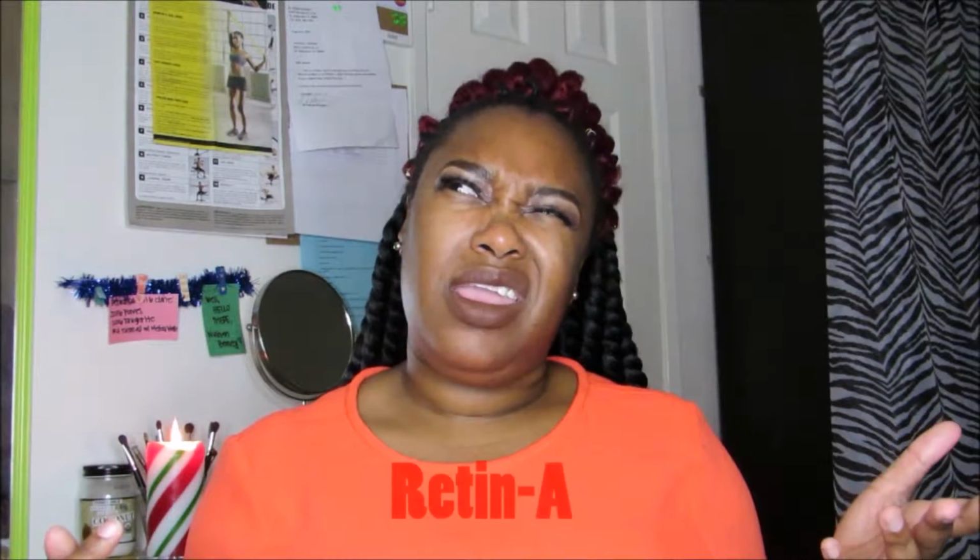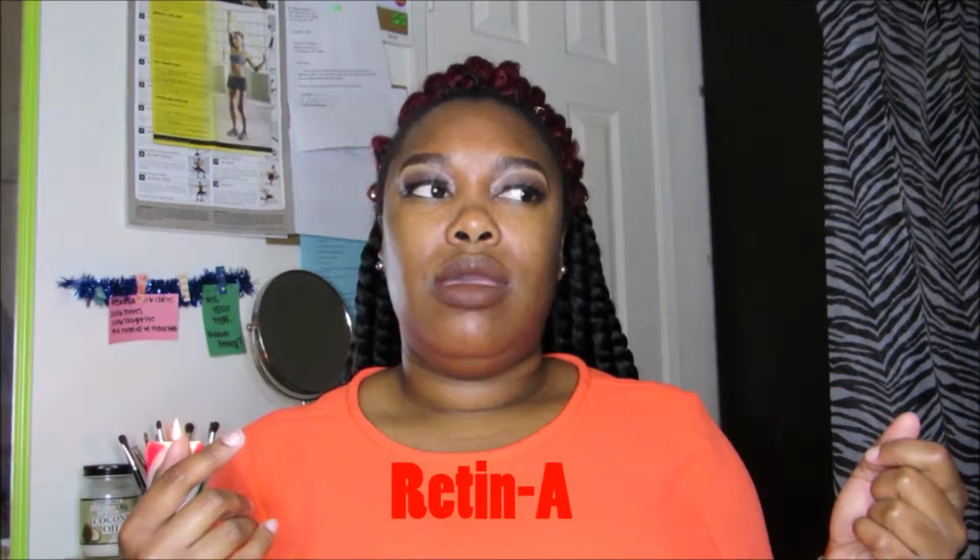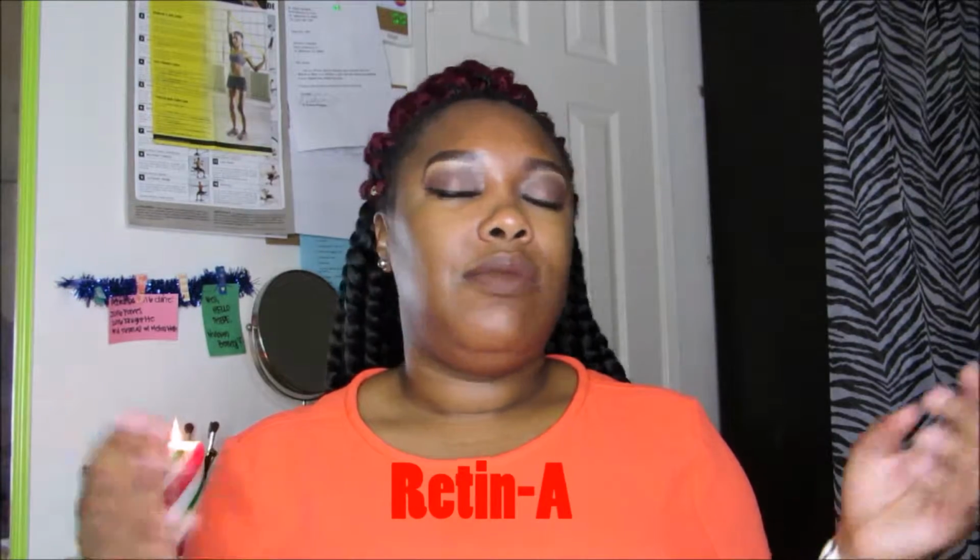Mario Badescu, my Clarisonic, Clinique's Acne Solutions clarifying lotion, benzoyl peroxide, 5% or 10%, and I have a dermatologist prescription for this nighttime acne stuff.